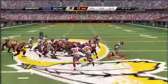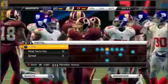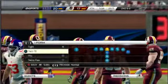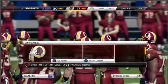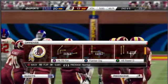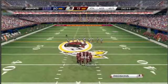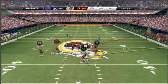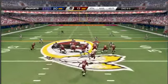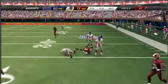RG3 has it under center. First and 10, and Morris is going to take the handoff now. And it'll be second down and six after the running play on first down. Griffin's play action. He's scrambling down and slides to a stop.